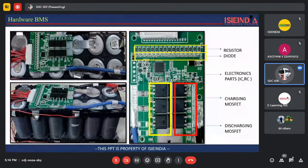The temperature range while charging and discharging for this battery pack is 0 degree to 45 degree Celsius. So as per these basic parameters, you can select the BMS. First of all, you have to see how many cells you are using for that BMS, like a 16S BMS.